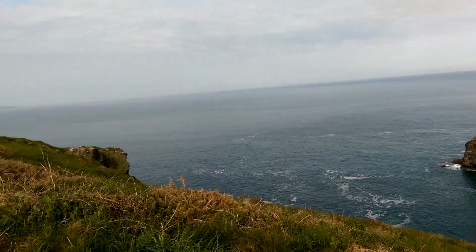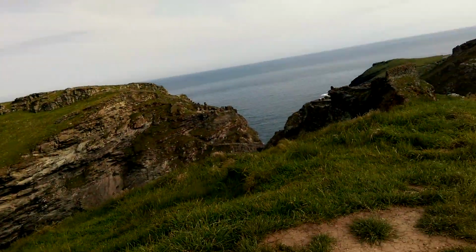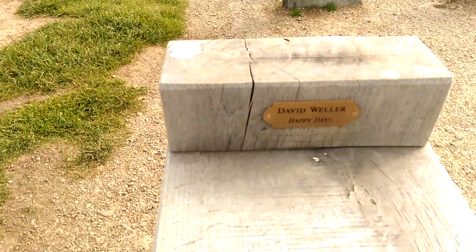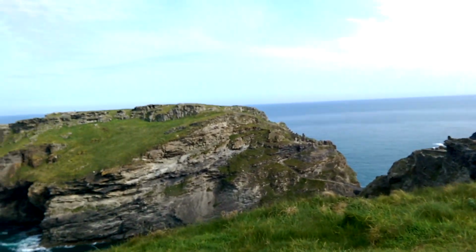It's a coast. This is a path. We're in the southwest. That'll do. Yeah, good. Bench of the Dead. David Weller. Happy Days. Not even going to try and sing the song.